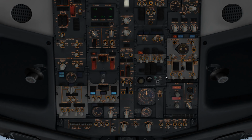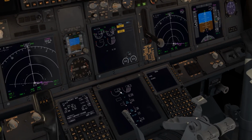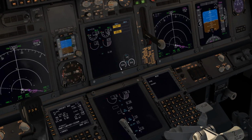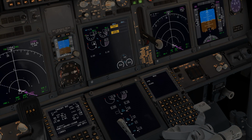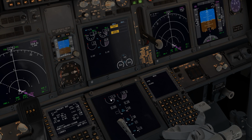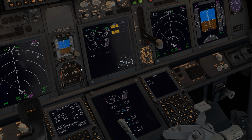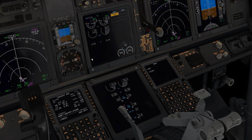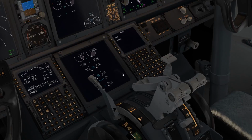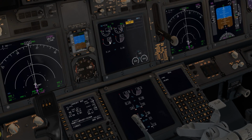We'll turn on the probe heats now as we'll be going in just a second, so we'll go for engine number 1. Same again, start valves open, N2 increasing, oil pressure will start to rise. As we get to 25%, then we'll let the fuel come in, and then we'll be all set to go. So 25, introduce fuel, EGT increasing.